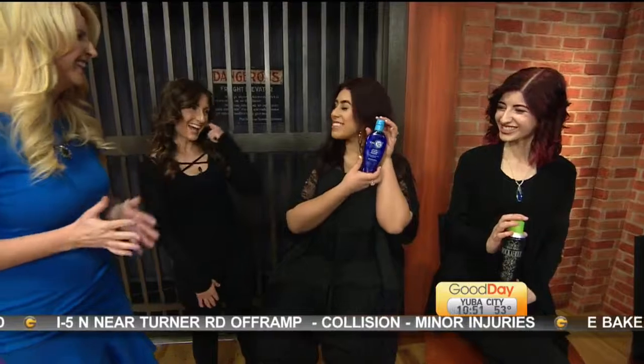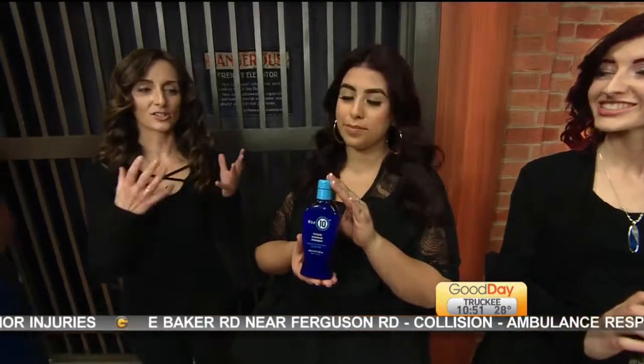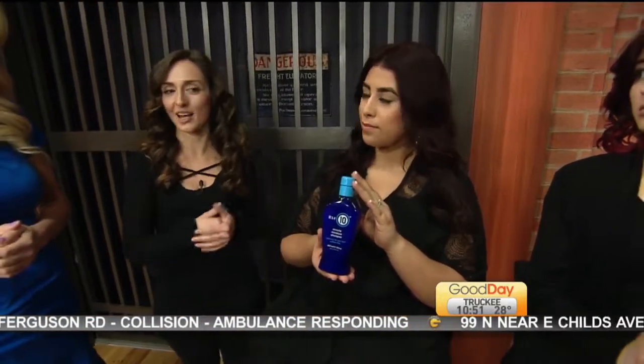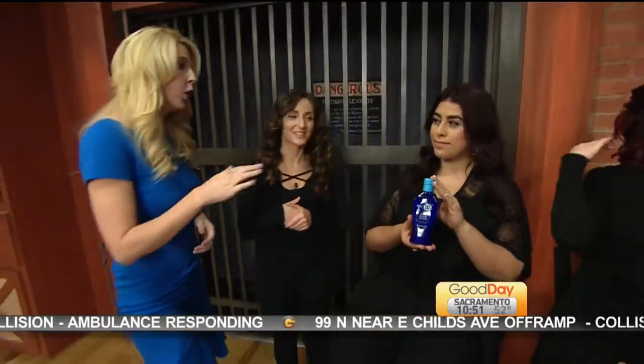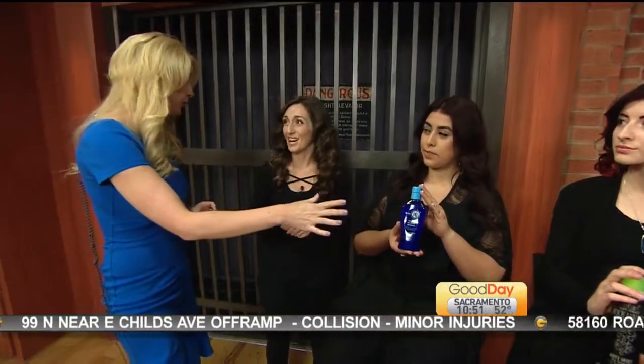Okay, exactly. So let's start with this product, our lovely model. So this is just a sulfate-free shampoo. This is something I recommend for any redhead. The sulfates in the shampoos are what wash out those pigments, so this is going to help your color last a little bit longer. And that's for all color, right? Because my shampoo is sulfate-free, too. I would say all color, yeah. But especially for redheads.